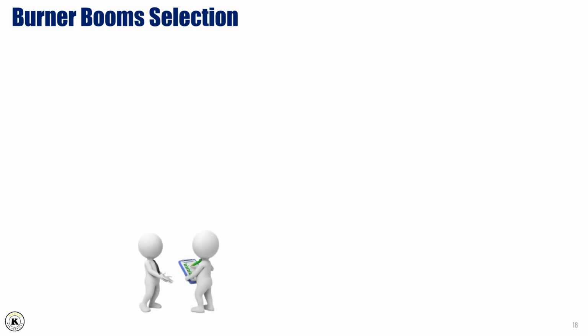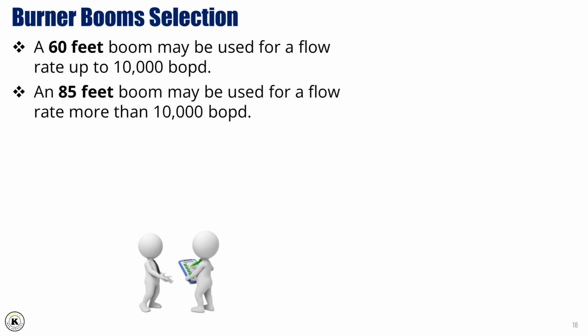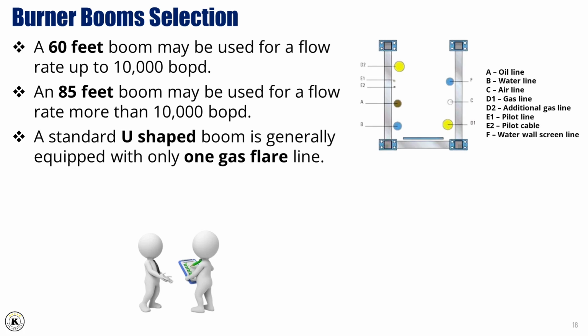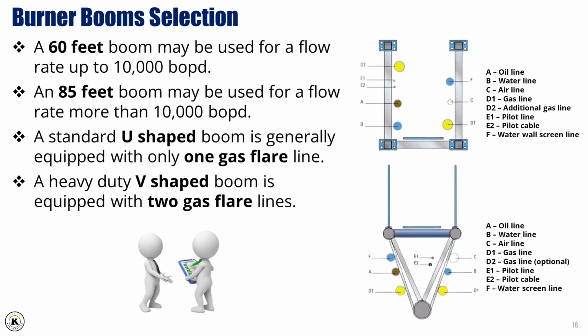Burner boom selection. A 60 feet boom may be used for a flow rate up to 10,000 barrels of oil per day. An 85 feet boom may be used for a flow rate more than 10,000 barrels of oil per day. A standard U-shaped boom is generally equipped with only one gas flare line. A heavy-duty V-shaped boom is equipped with two gas flare lines.